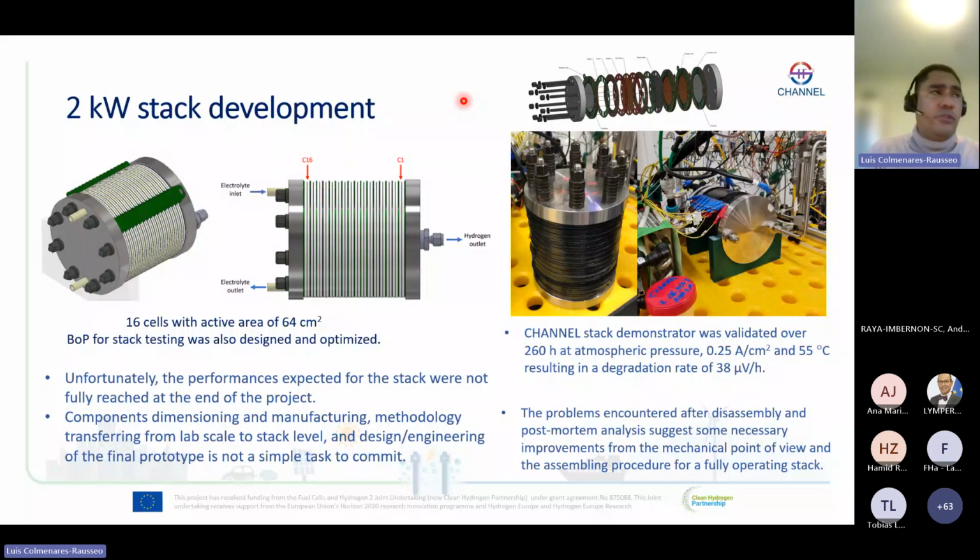We had a lot of issues related to the mechanical stability and also electrical contact in the design that affect directly the applied current. As you can see here, we were only able to test our stack for about 250 hours, but using a very low current density because of the huge overvoltage in our stack design. So unfortunately, we failed in that target. Nevertheless, this was a good learning process related to how to transfer optimizations of single cell performance into a stack device.